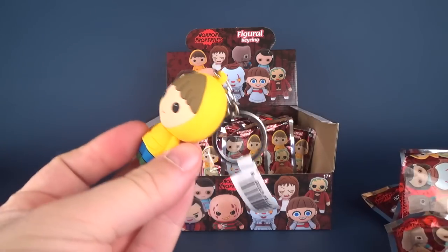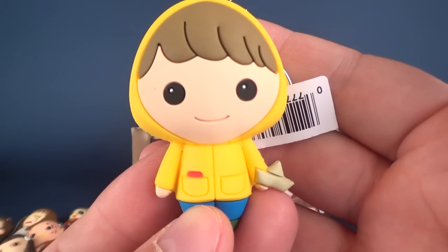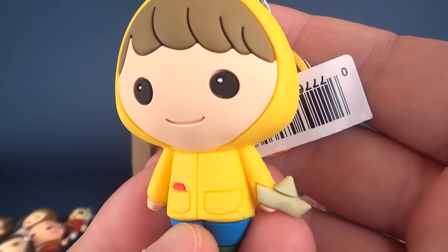Here we have Georgie. You want your boat? Take it, take it, take it.